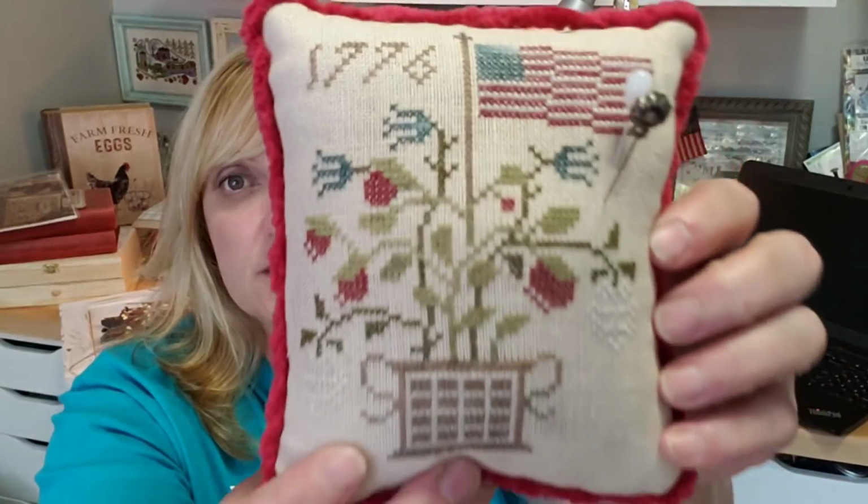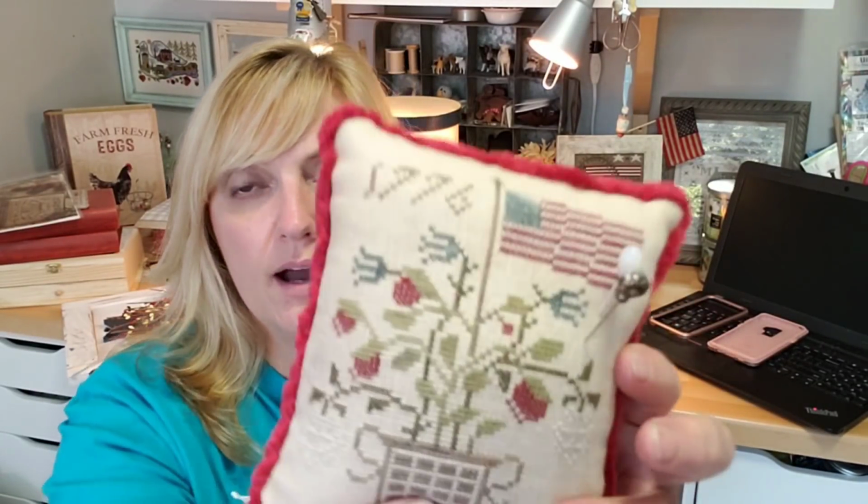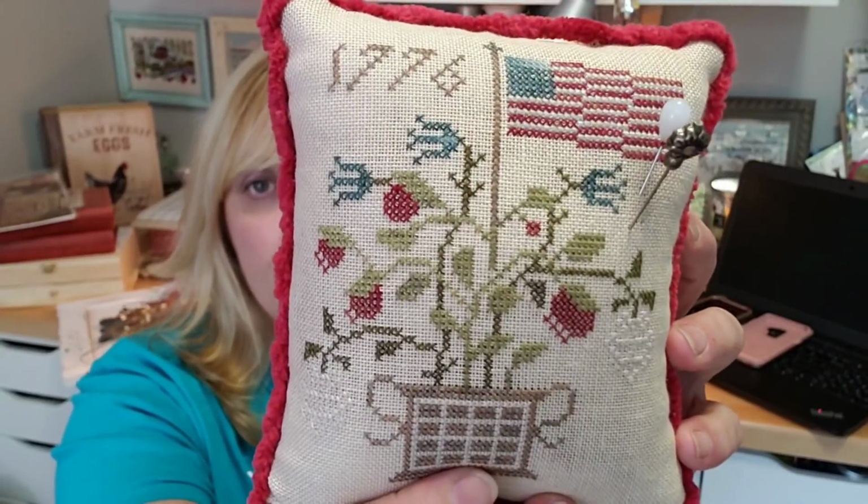This isn't necessary, to go over the top like this. Some people did, some people didn't. It's totally fine. It's just a $25 minimum. But this is the small that she stitched me. It's beautiful. I think it looks like it's done with one strand of floss on a 32 count, which I really like for primitive designs.